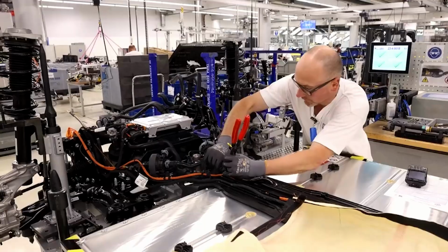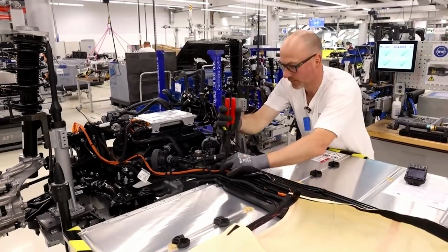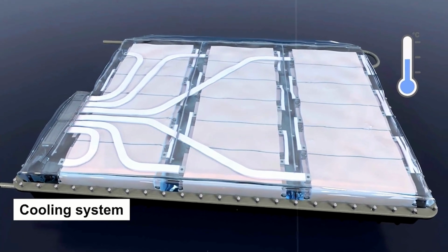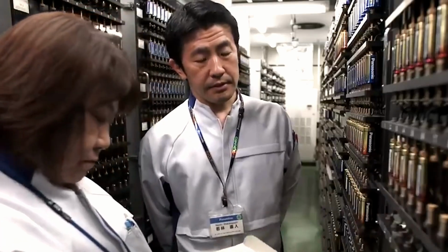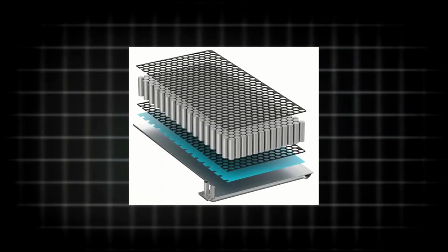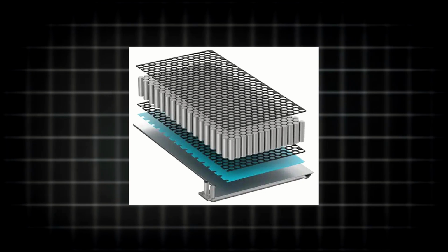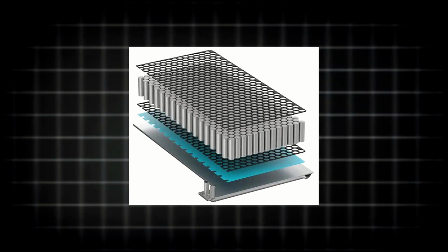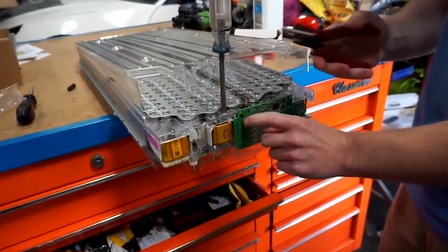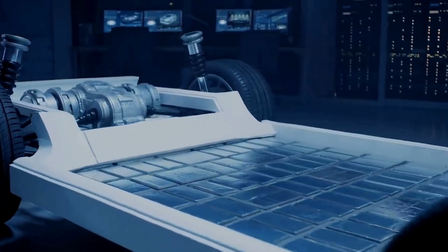These modules are like mini batteries that are grouped together and connected with high-voltage wiring, sensors, and cooling systems. Cooling is essential to prevent the pack from overheating during use. Each module is tested, and once verified, they're connected together to create the full battery pack. The pack is then placed inside a strong metal or composite casing to protect it from impacts, debris, and extreme weather. This protective shell is crucial for safety, as the pack is often placed beneath the vehicle's floor.